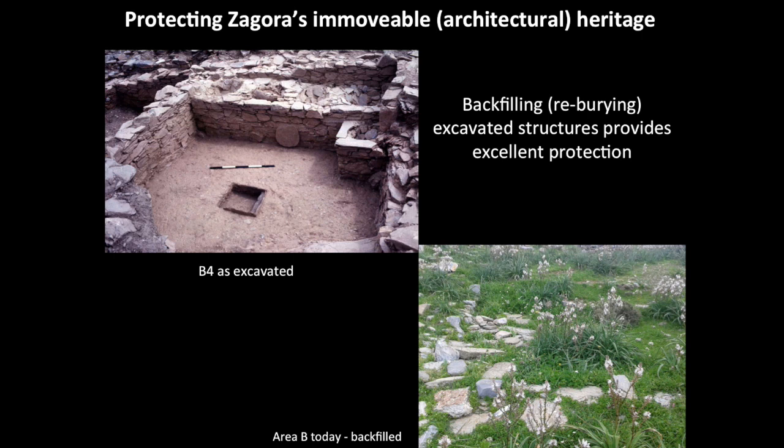Because if we backfill the trenches once they have been dug in a very particular way, and I'll talk about that in a minute, then those structures are secure. They're not subject to the threat of nature, which I'll talk about in a little while. They're not subject to the years going by and a huge amount of maintenance being needed for these structures once they're exposed, with that maintenance for one reason or another not being able to be supplied. So backfilling is, in fact, a very good solution for parts of the site.